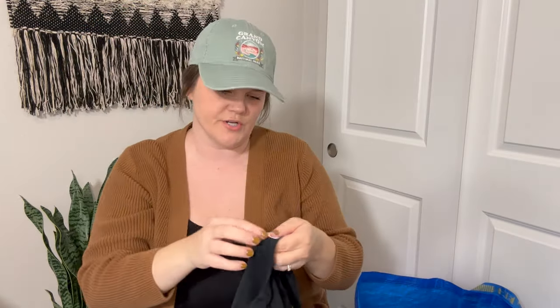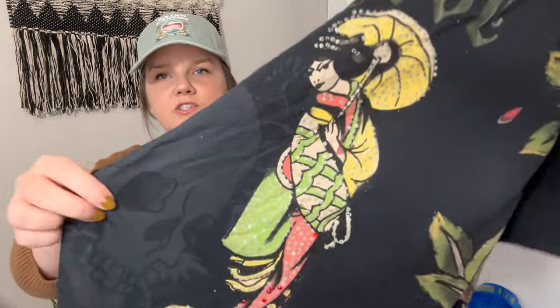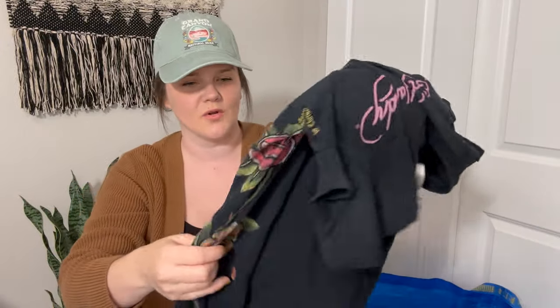Next is a good find, but mine has a lot of flaws that I didn't notice. So I'm not going to list it. It's just not worth it to me. It's an Ed Hardy geisha, tattoo style, very Y2K, very on trend right now. It's a size small, but normally this geisha would be covered with rhinestones. There are no rhinestones anymore, and there are a bunch of tiny little holes all over it.